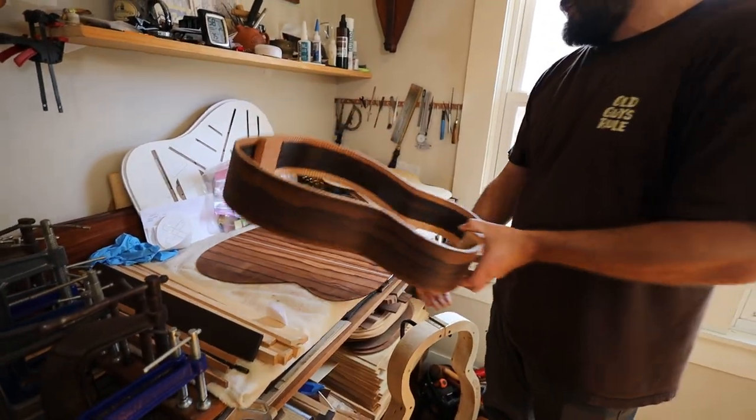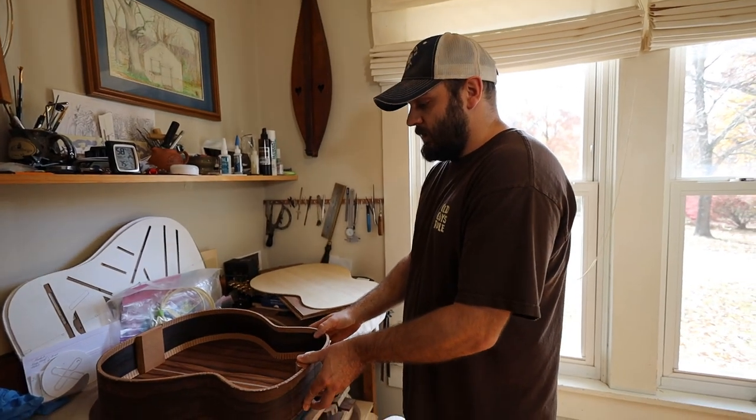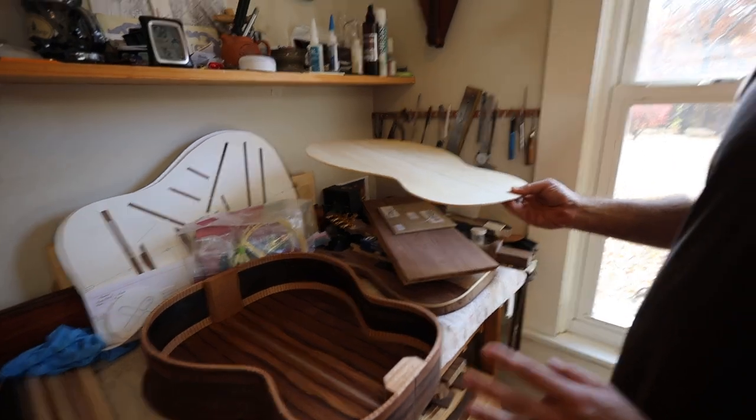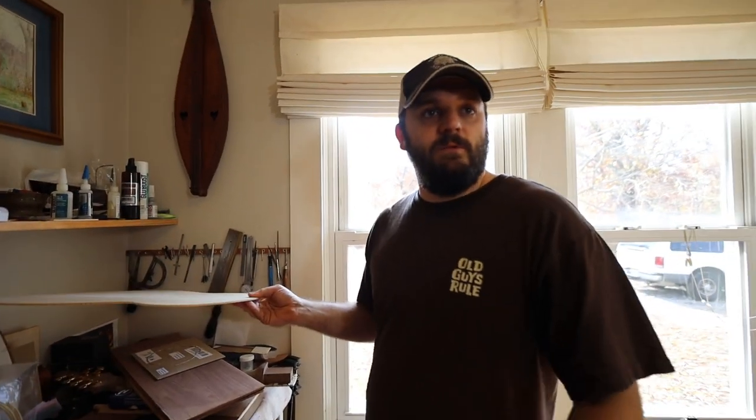A lot of people say, and I've actually never heard one, but people compare it very closely to Brazilian rosewood. Some even prefer it to Brazilian rosewood. All right.